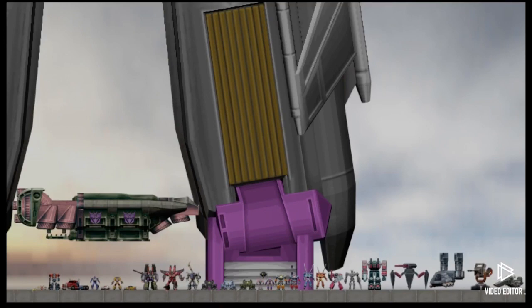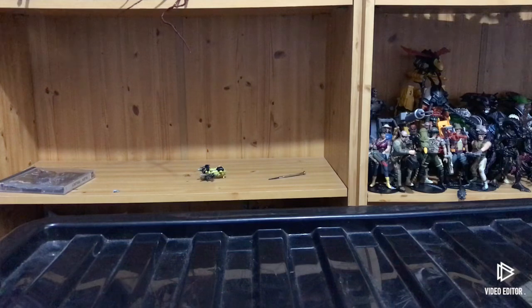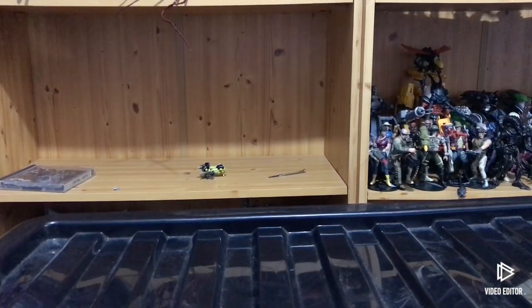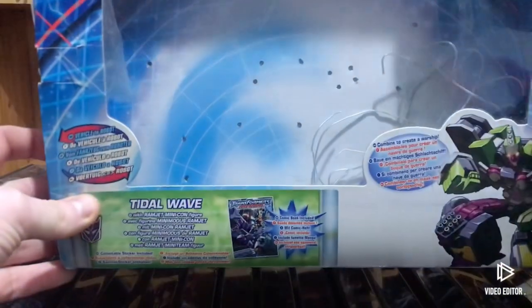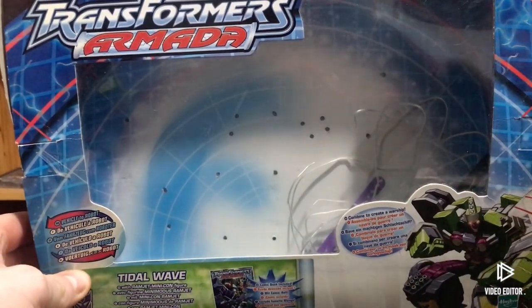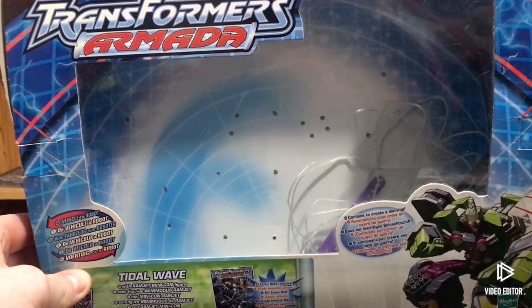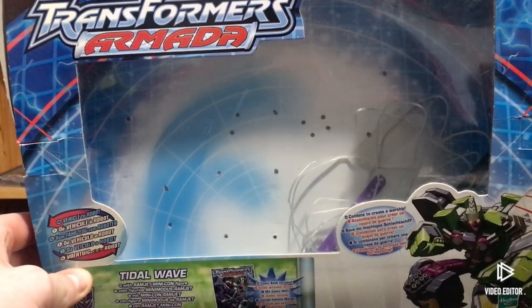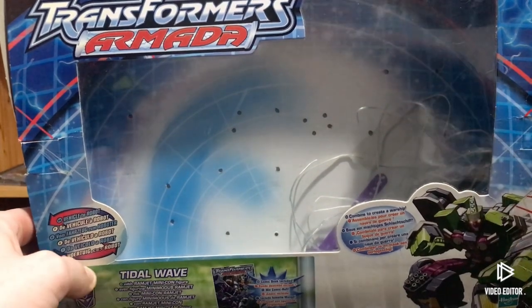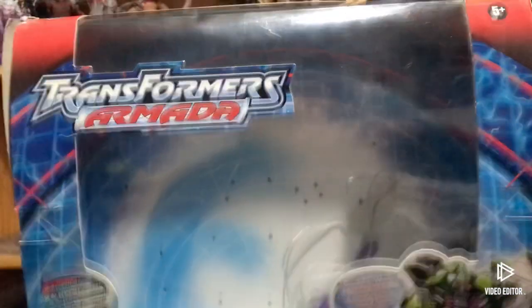But I'm not going to ramble any further, because I want to actually show you the toy itself. Okay, so with all that out of the way, I'm going to start with the box, because I do happen to have the box for this thing. And yes, if you listen carefully, I've got the actual theme from the video game playing in the background, the exact music track that plays when you're fighting Tidal Wave. A little bit of a bonus here, I still have my old PS2 working.